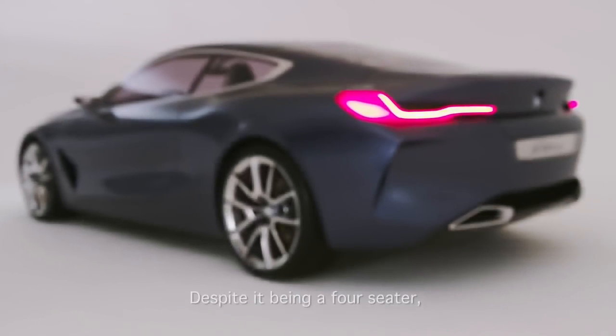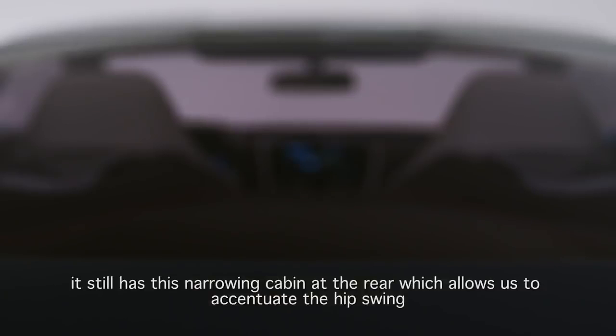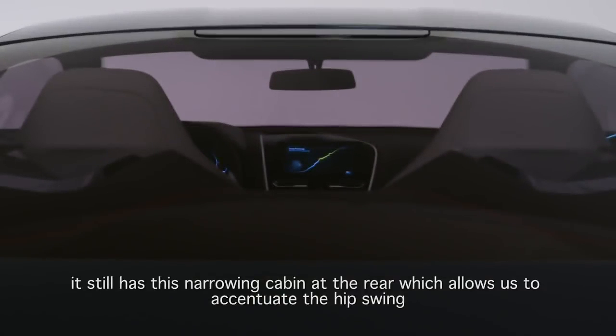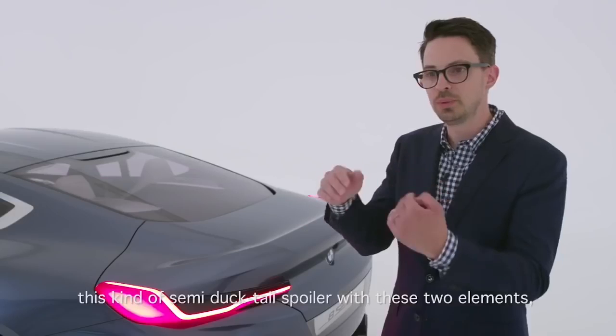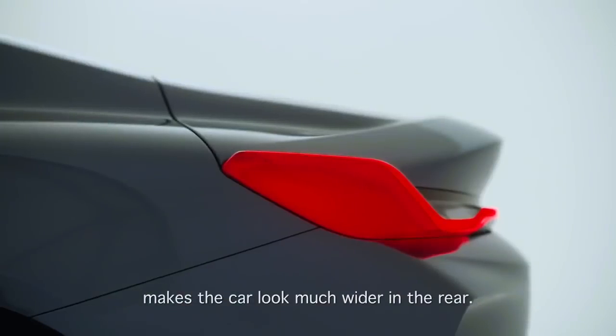Despite it being a four-seater, it still has this narrowing cabin at the rear, which allows us to accentuate the hip swing. Also the way it intersects with the spoiler, this kind of semi-ducktail spoiler with these two elements, makes the car look much wider in the rear.